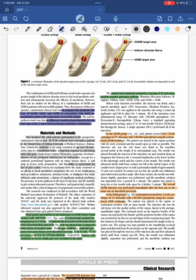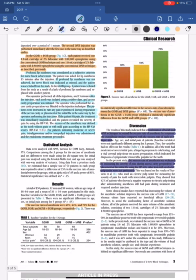Each group received either Gogate's nerve block, inferior alveolar nerve block, or a combination of both, and the anesthetic used was 2% lidocaine with 1 to 80,000 epinephrine. Pain was assessed during the dental procedure using a visual analog scale, and profound lip numbness was considered a subjective criterion for nerve block achievement. The procedure's success was defined as mild or no pain during the treatment.